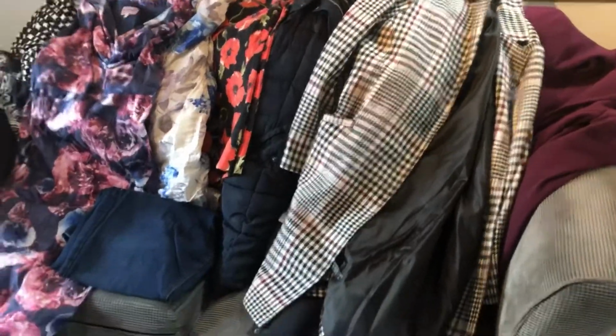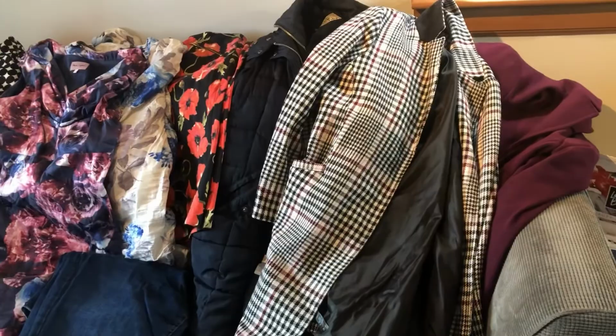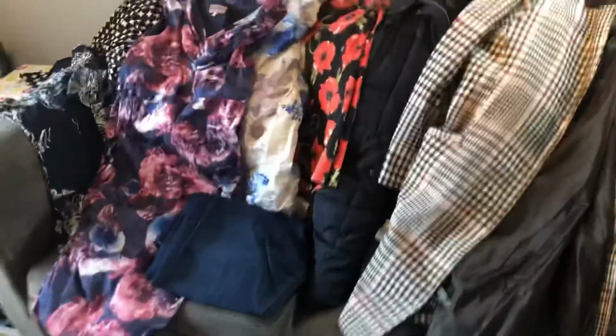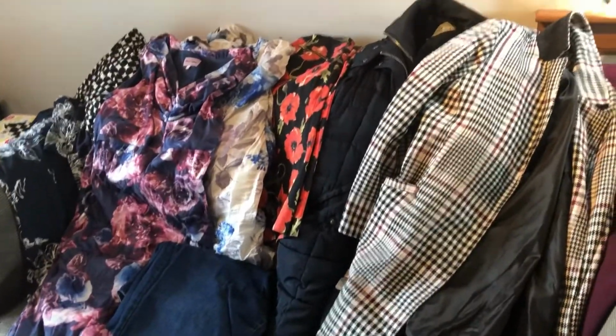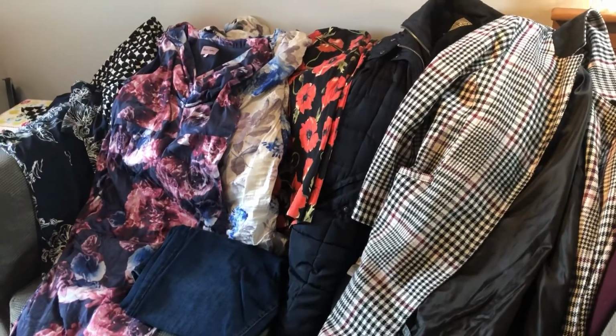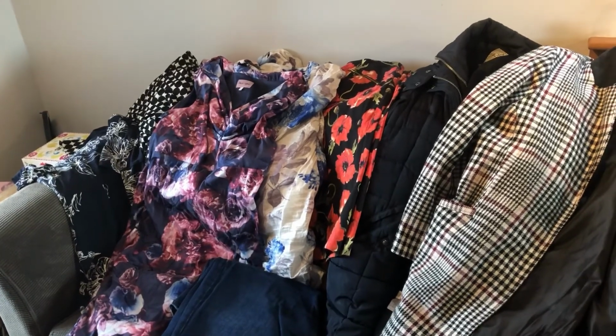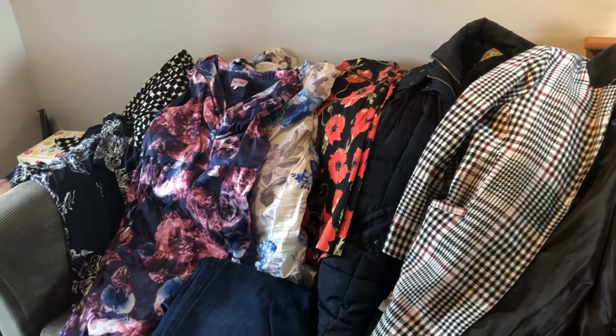So I've just done a quick clear out of one of my wardrobes, the one in this bedroom. So there's 3 coats, I've written it down in case I forget. 3 coats, 1 skirt, that's the poppy one, a pair of jeans and 5 dresses. There'll probably be more as I'm clearing out.